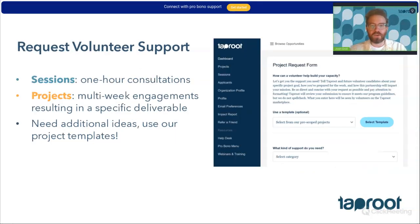And there are really two different avenues of support you can tap into on Taproot Plus. You'll notice you can tap into a multi-week engagement. Most of the opportunities I've been talking about in this presentation are multi-week engagements, what we call projects, where you're working with a skilled volunteer over a period of weeks to achieve a deliverable together, a final finished product. But you also have access to a feature we call sessions, which are 1 hour, one-off consultations.